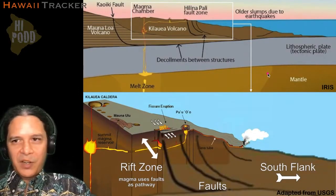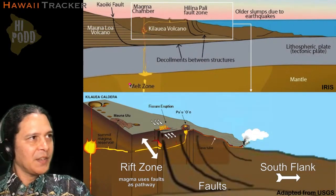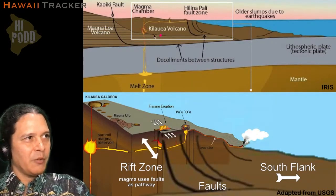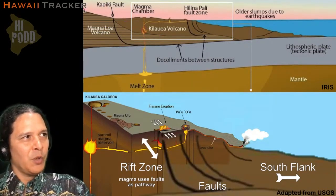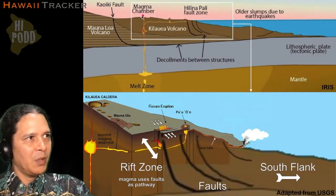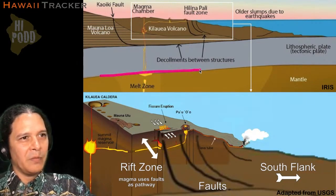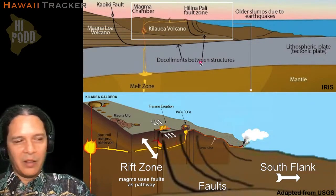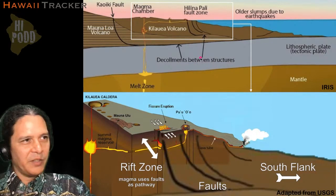Okay, a couple graphics here. That's a little busy, but focus just on the top one first. This is an image from the IRIS Consortium, an educational consortium, and they're showing a structure looking from the center of the island off towards the south. So Mauna Loa is up here, Kilauea summit's right there. Showing a melt zone from the mantle coming through the base of the mantle and tectonic lithospheric plate here, the crust.